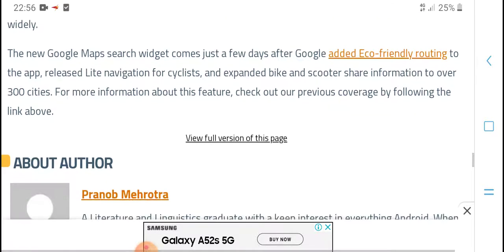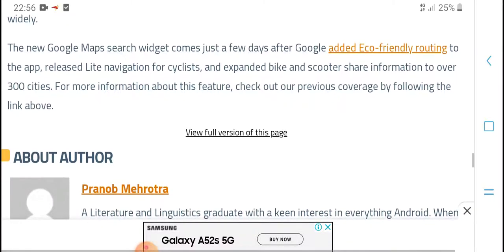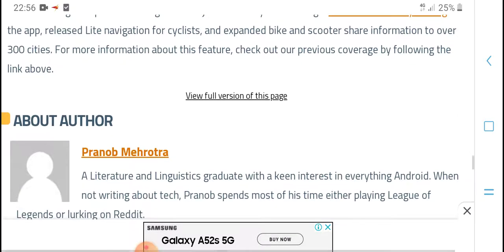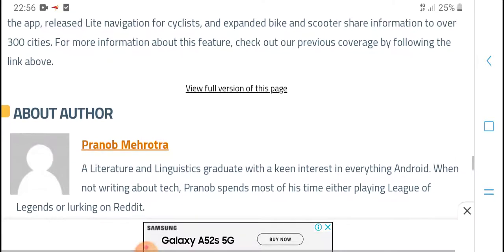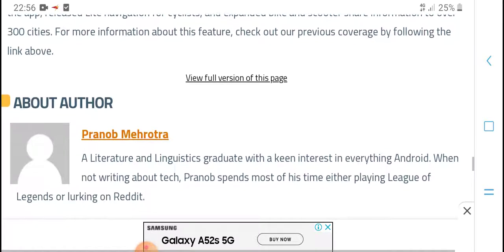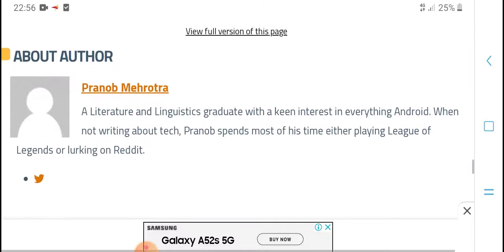The new Maps search widget comes just a few days after Google added eco-friendly routing to the app, along with a bike shortcut and sharing information. For more information, please check the link above.